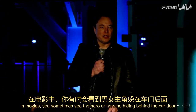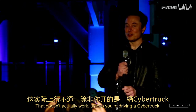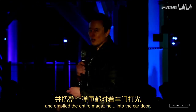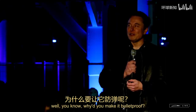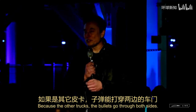Yeah, so in movies, you sometimes see the hero or heroine hiding behind the car door while being shot with bullets. That doesn't actually work unless you're driving a Cybertruck. If Al Capone showed up with a Tommy gun and emptied the entire magazine into the car door, you would still be alive. And so people say, well, why'd you make it bulletproof? I'm like, why not? How tough is your truck? Because with the other trucks, the bullets go through both sides of the car.